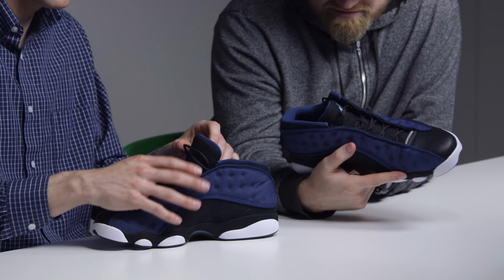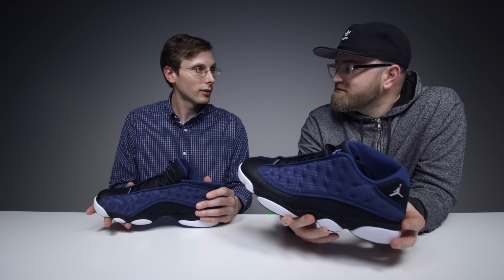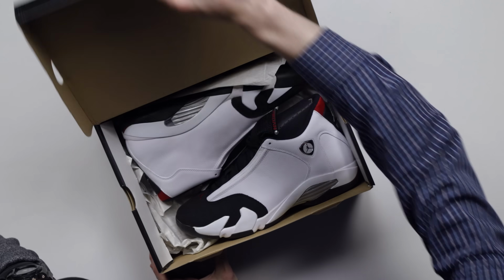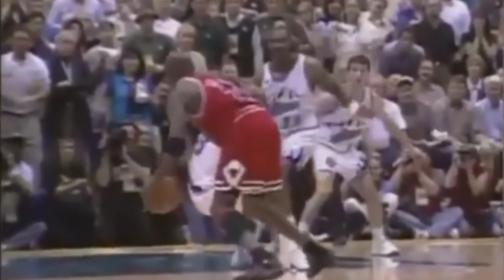I think of the Jordans as tied to his career. We still have one highlight left. Same model he wore for his last shot, just a different colorway. I love reliving that, seeing him sink that shot.